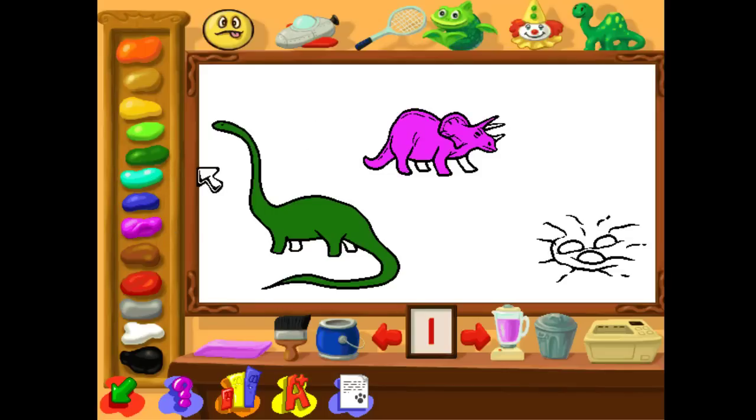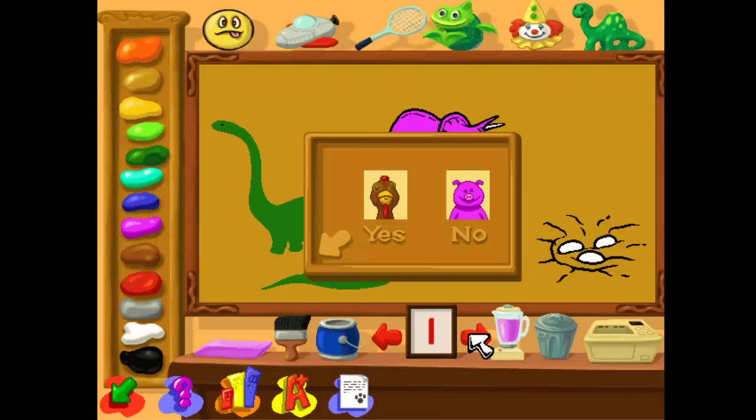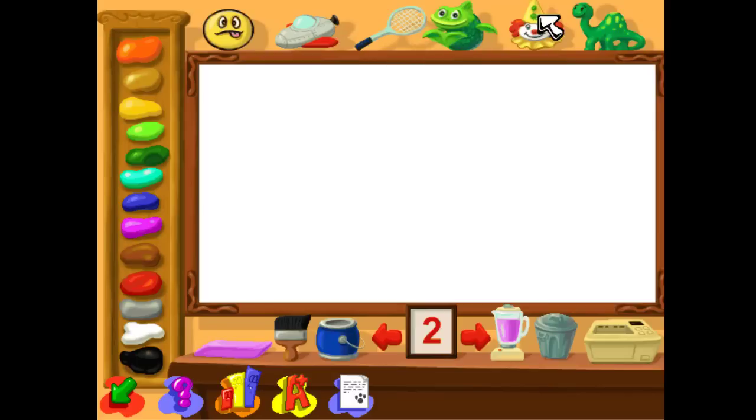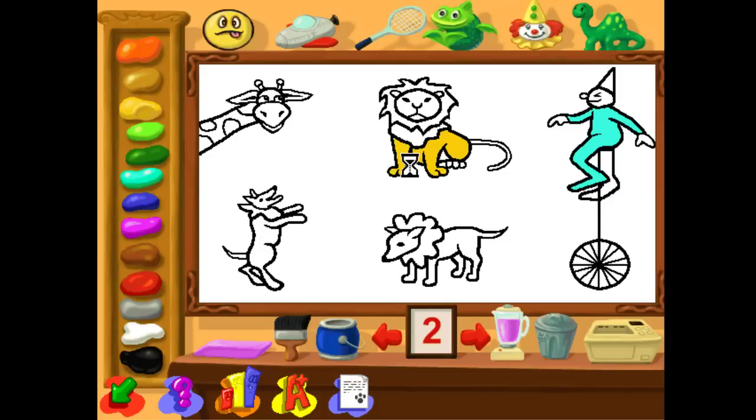purple, tan, dark green, do you want to You have to find the drawing that doesn't belong. That's right! Good job! Light blue, yellow, tan, yellow, tan, yellow.